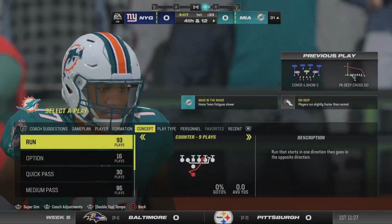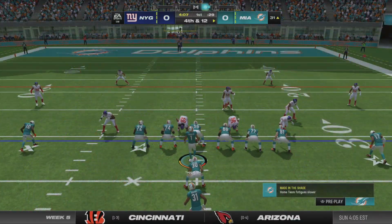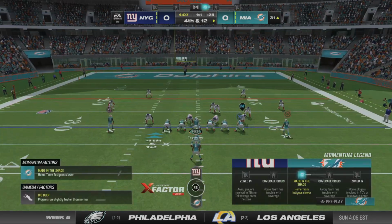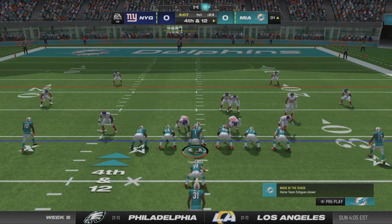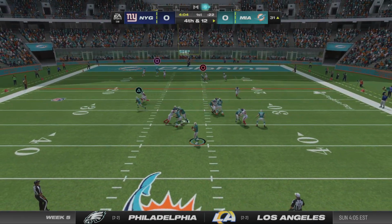I don't think either one of us is surprised about who they just targeted on that one. I mean, they're going to try and get to him as much as possible. Off to a nice start, but unable to haul that one in. Yeah, already looked his way a couple of times on this opening drive. Can't connect there. Tua on 4th down.